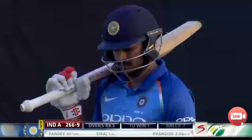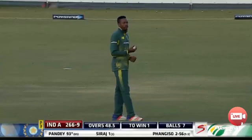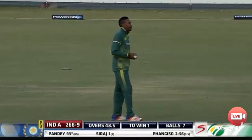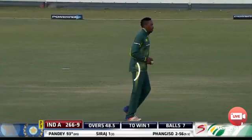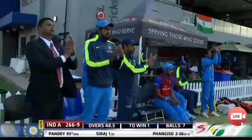He knows only one needed to win now, and you've got to bring the field in. As a player to get the winning runs, Manish Pandey definitely deserved this today. Played a beautiful knock here. 1 to win. Manish Pandey on strike on 93 not out. Elation, relief by the Indian A side after a very eventful last over, their second last over.